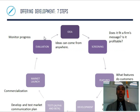Here are the offering development 7 steps. So first you have your idea right here. Ideas can come from anywhere. It could come from the janitor. It could come from the president. Wherever the idea came from, it was a good idea. Then we go to screening. Does it fit the firm's message? Is it profitable? So one, it has to be in alignment with what your company wants to do. And is it profitable? You want to make money, right? You don't want to lose money on the product.